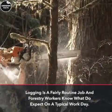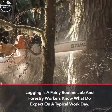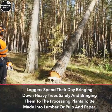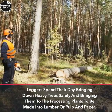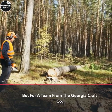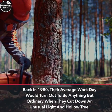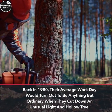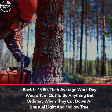Logging is a fairly routine job, and forestry workers know what to expect on a typical workday. Loggers spend their day bringing down heavy trees safely and bringing them to the processing plants to be made into lumber or pulp and paper. But for a team from the Georgia Craft Company, back in 1980, their average workday would turn out to be anything but ordinary when they cut down an unusual, light and hollow tree.